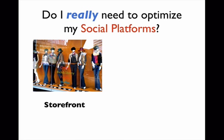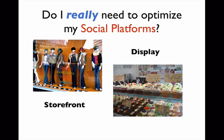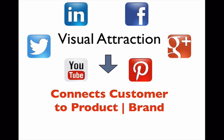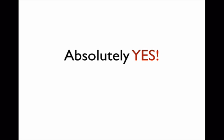And when they get in the door, what do they see? Nice professional displays of products, so it's easy for customers to find what they want and to create a visual connection to the brand. See, visual representation makes the first impression with your customer. And if visual representation is key in a storefront to connect with customers, so too should a visual attraction apply to the representation of your businesses on social platforms. So now when you ask, is social media optimization really important? We can understand why the answer is absolutely yes. So if you're ready, let's get started in our 12-minute workout.